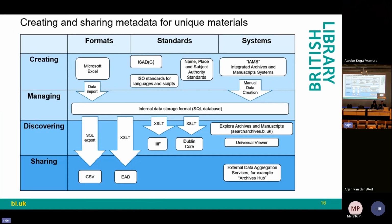There we are. So this is a slide on the theoretical side of all of this work. What did we need to do to create the records? The answer was using common tools like Microsoft Excel and standards such as EAJRS. That's actually an archive standard. We also use various ISO standards, one for languages, one for scripts, and authority standards for authority control. And we used our IAMS, but we could have used AdLib, or Calm or any other simple system. Then to manage the data, we pulled them into a SQL database.